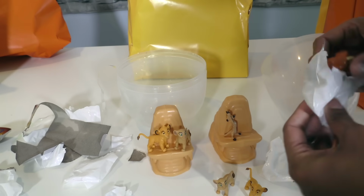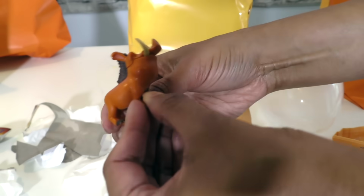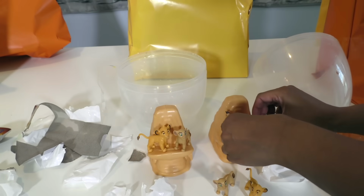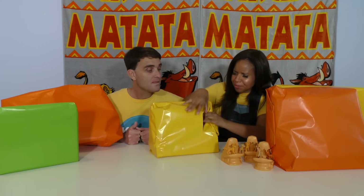Hakuna Matata. Oh, it is. Look, yes, guys. It's Pumbaa. Come on, Pumbaa. Hakuna Matata. Please don't worry for the rest of your days. There you go. We set right there. So check that out, guys. That's pretty neat. All right, let's give it a try again.